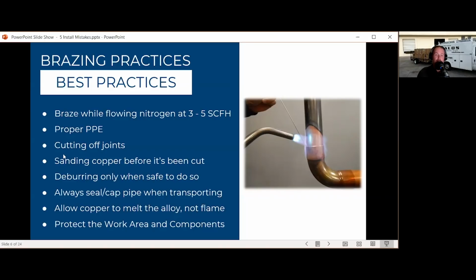Like we mentioned, don't cut joints rather than unsweating them. Sand copper before it's been cut. Deburr only when safe to do so, meaning that deburring is important, but only do it when you're not going to drop crap in the lines. Always seal and cap tubing when transporting or leaving. Allow the copper to melt the alloy, not the flame, which means you've got to get the copper to the right temperature. And protect the work area and components.